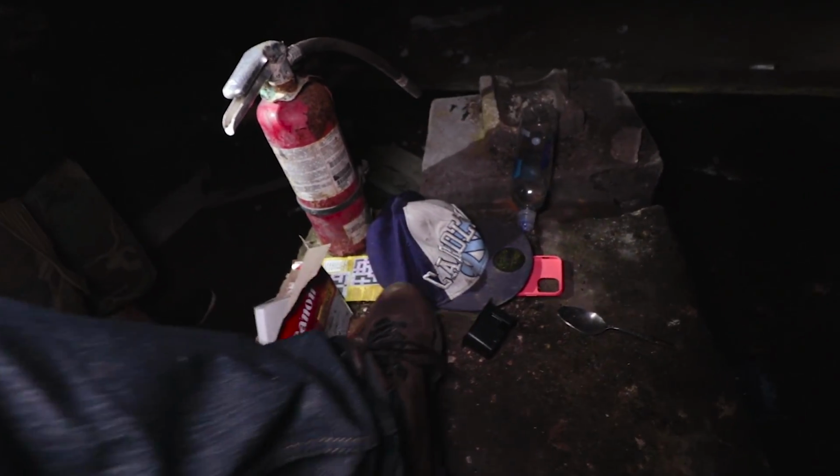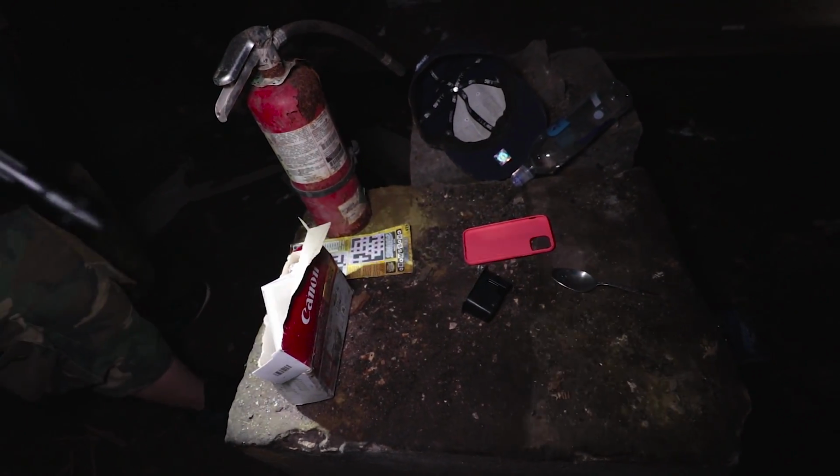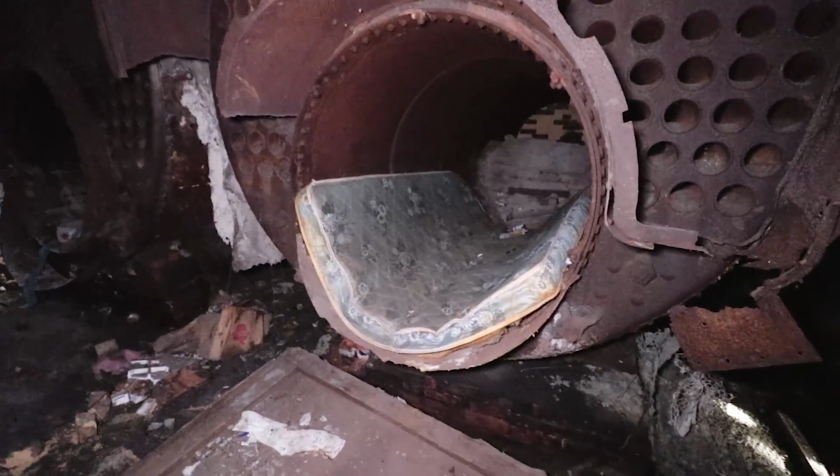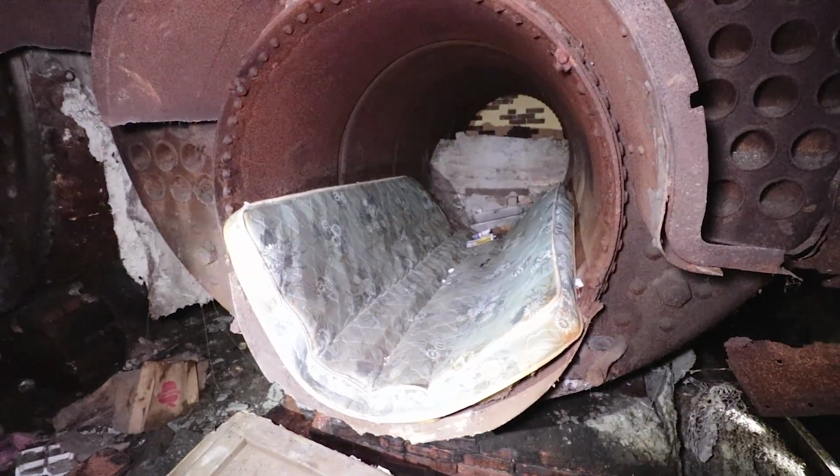I wonder if there's anything under there. I don't want to touch it though. Nope. Oh, there's the lighter. Look at that. I think somebody actually slept inside of the boiler. That is crazy. It's a mattress.